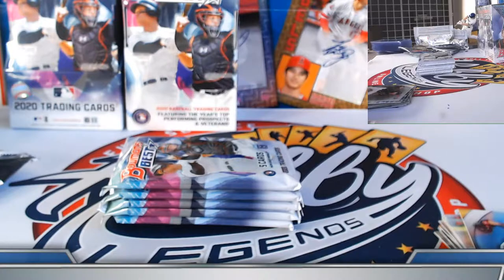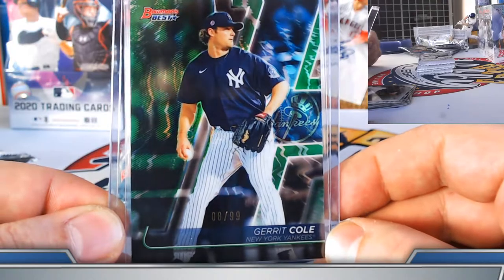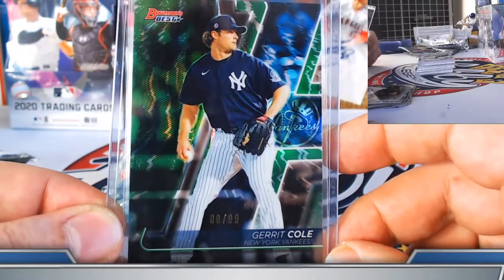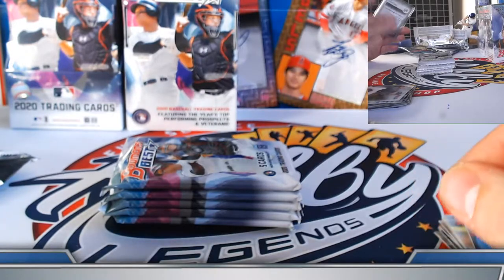No info on Cardboard Connection as to SSPs. Yeah, I don't think they're going to be super short printed, but the fact that there's less of them should make them at least a short print, and that should be noted, I think. There should be some kind of note, at least on the base autographs, right? I think that would be a good thing if they could notate that or put the guys that are short print. That'd be something great. I think that'd be something different.